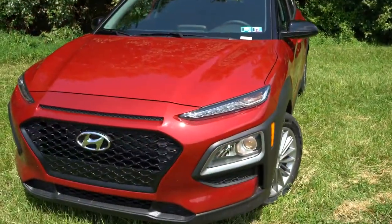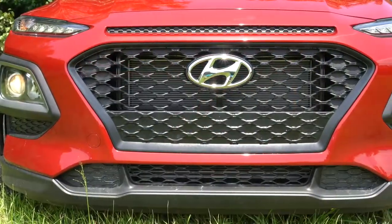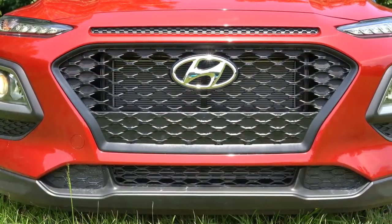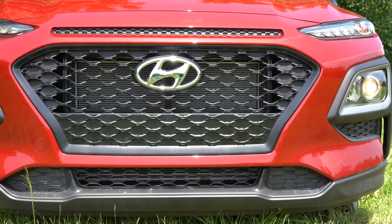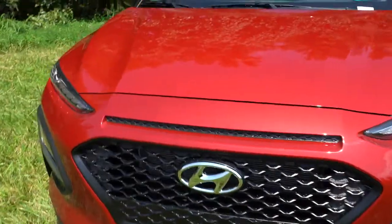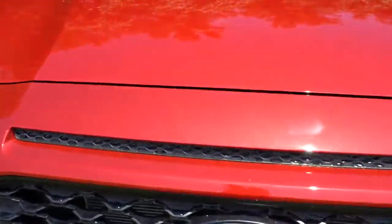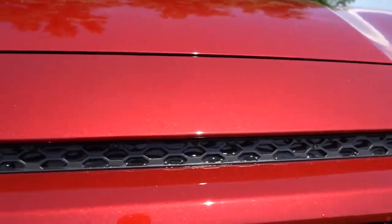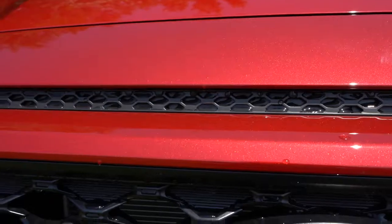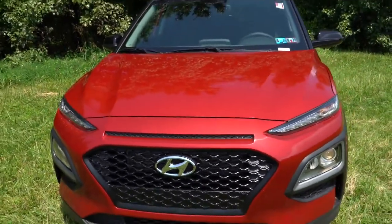And since we actually do have the SEL today, I was going to mention just below all of that, you will find fog lights if you went with the limited or ultimate. Again, since we have the SEL, you are not going to find them on ours. But take a look in the middle there, you will find Hyundai's signature front grille. Always looks good. I know some people are wondering if the area just above that front grille is additional ventilation. That is not. It's actually just black plastic, so no additional ventilation, but it is a cool design cue though. I do like the design of that.